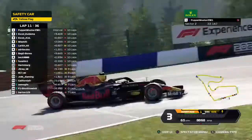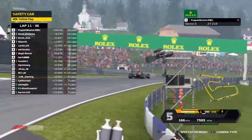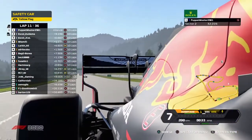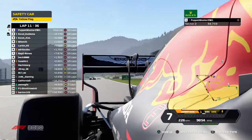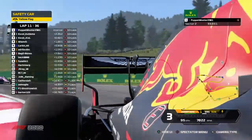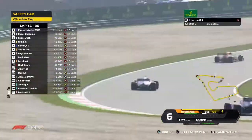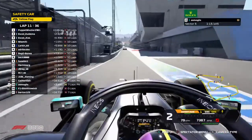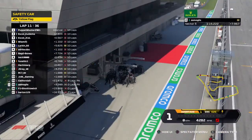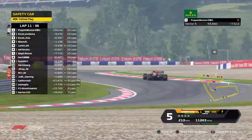So I imagine we'll see a lot of action in the pits as that safety car has come out on lap 11. Medium tires should just about be able to make it, I would think. You'll have that benefit of the safety car laps, but for pretty much everyone in this race, I would expect pit stops. Zamoglis choosing to come into the pits already. I imagine he'll fit on another set of mediums, maybe some hards. Looks like he's going hard compound tires. I imagine we'll see almost everybody in the field come into the pits here.